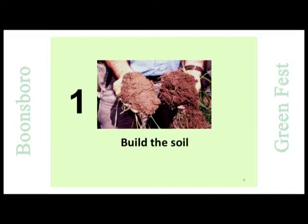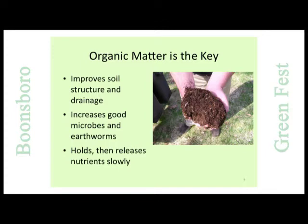So how do we get that? Well, the key really is organic matter. I know sometimes people want to put sand in their soil and other kinds of amendments, but the best way, honestly, to break up that clay and improve the soil is to add organic matter. If you have about 8 inches of soil that you want to amend and it's clay, you need to put about 2 inches of compost or organic matter in there so that you will begin to create that kind of effect.